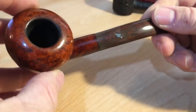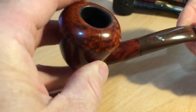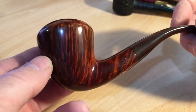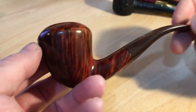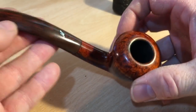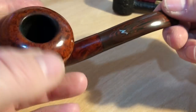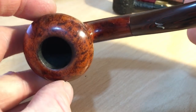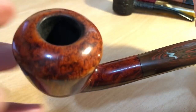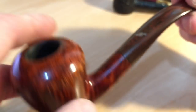Next up we have a Nording, which I do need to clean. I should have done that before I put it up, sorry. This is a freehand Danish style. Being a Nording, it would be, but it's got some stunning grain, straight grain all the way around. It's a beautiful pipe, nice contrast staining, Cumberland stem. I will clean that up. Nice bird's eye on the top there. Really is a great pipe. And that one is £90 for the Nording.